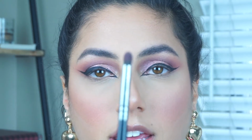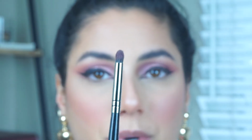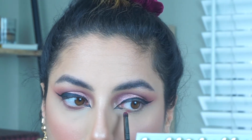So I'm just gonna go back into the shade Steve, that red shade, and I'm gonna take it on a Morphe E36 brush. It's a really tiny, I think it's called a bullet crease brush. So I'm gonna lightly tap into the shade Steve, and start tapping it on my lower lash line. And if you're worried about fallout, you could always take a little extra setting powder and pack it on underneath your eye and then wipe it away with a fluffy brush after. But, you know, I'm just too lazy for that today.